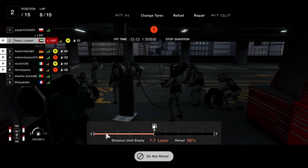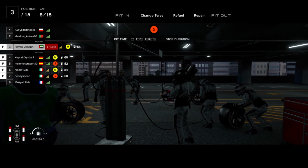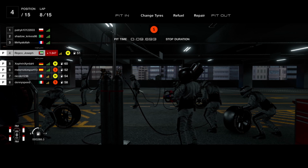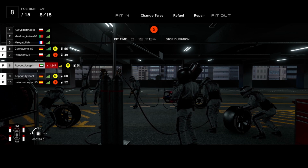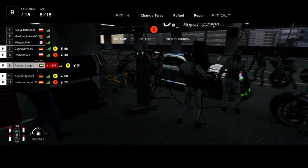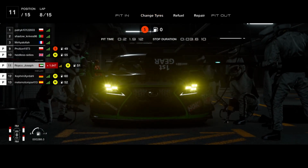Because the GTR, the Nissan, he was in P1 the whole time. He did go in, he did make an undercut on, how can I put it, on the pit stop. He's on medium tires though, because he was on soft tires. He did go in, get medium tires on, and he's still going to stay ahead.